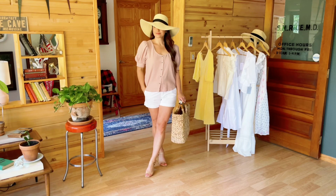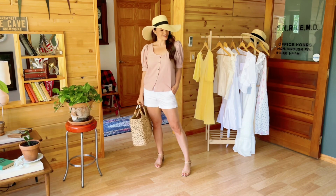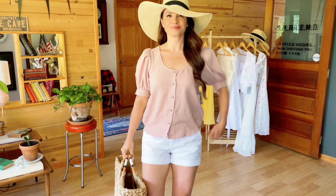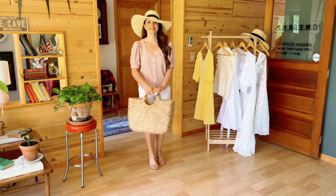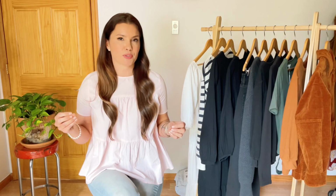There are certain pieces of clothing in each of our closets that we just naturally gravitate to because for whatever reason, they make us feel amazing. They make you feel confident, they make you feel beautiful, they inspire you. When you look at your closet, what do you love wearing and what do you find you're trying to convince yourself to love wearing? And what I love about this step in particular is it takes the pressure off.